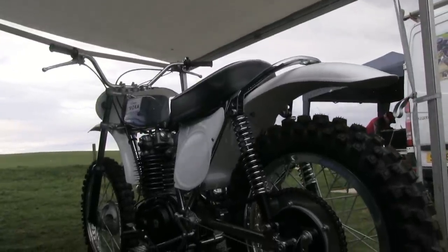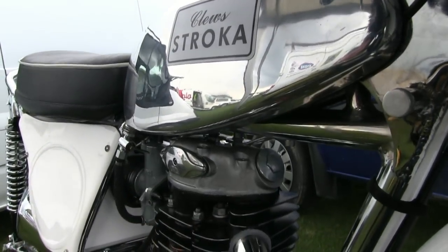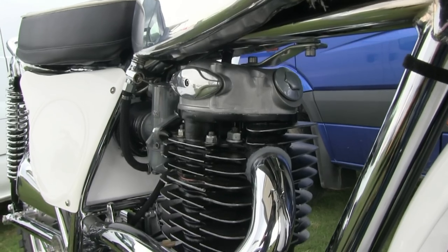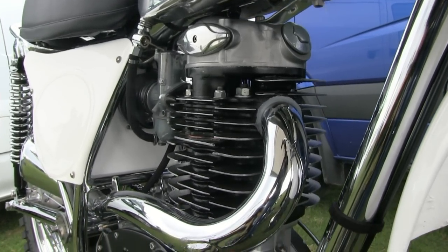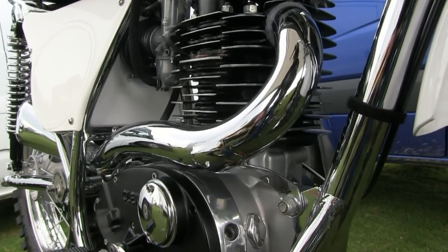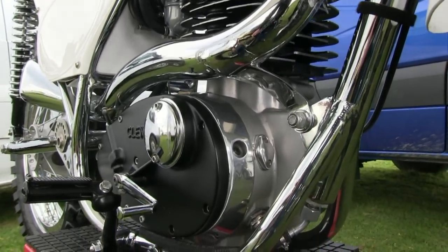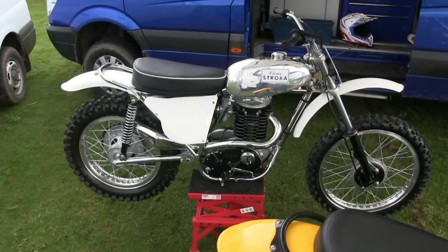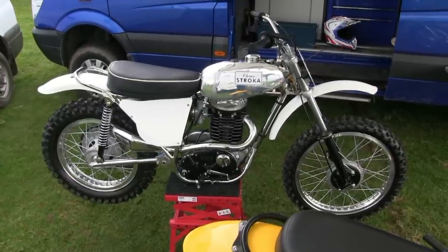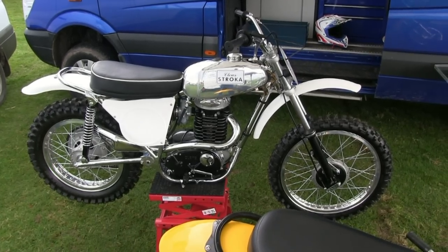Now, when it comes to actually seeing these bikes racing on the tracks, there are not many examples of these lovely Clews Strokas actually racing on the tracks of the UK. Such is the rarity of these lovely machines. There is one rider in Cumbria who regularly races these Clews Strokas, and we will be taking a look at his machine momentarily. But that's Ian Ridley's lovely restored 1972 Clews Stroka, and I must say it's an absolutely immaculate machine.